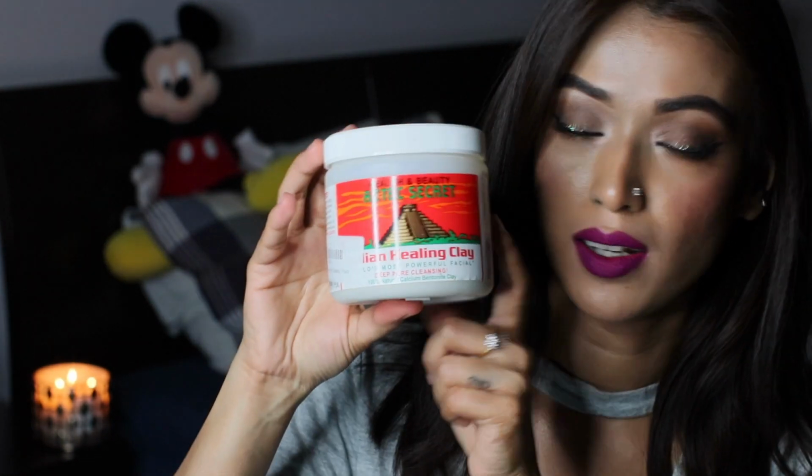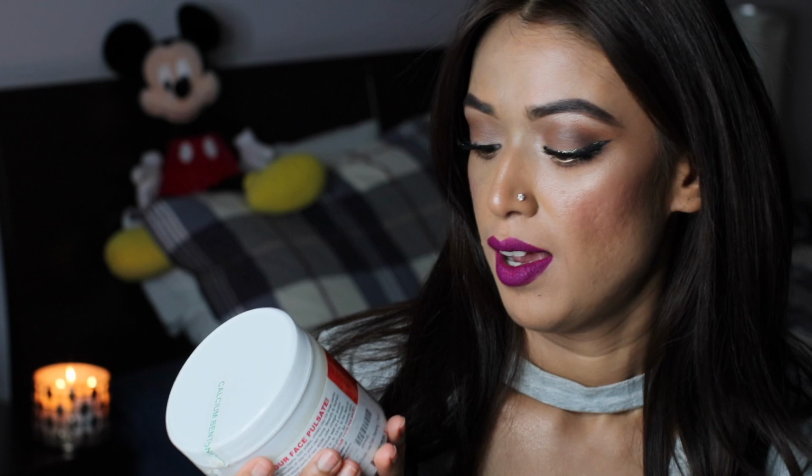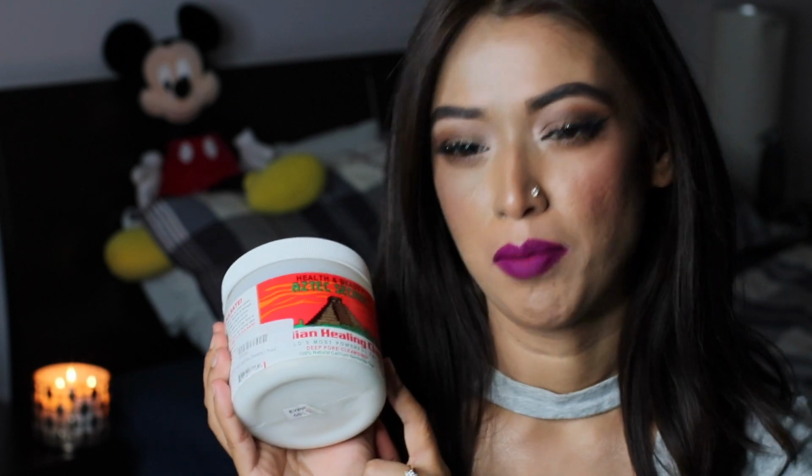It unclogs your pores, drags out all the impurities from inside. The next morning you feel like your skin is soft, smooth, moisturized, like everything you can dream of. That's what it is. And this is quite a big jar. It will last you forever, kind of a thing. And I think you can get this from Amazon.